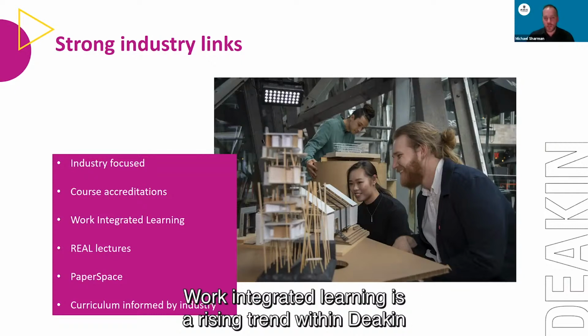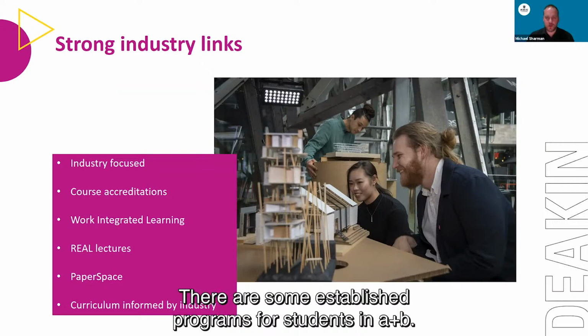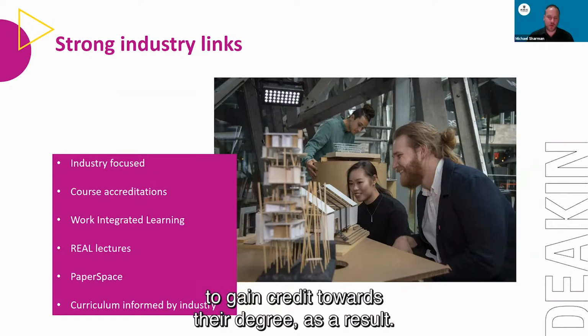Work integrated learning is a rising trend within Deakin, and we are encouraging of our students to take these opportunities during their study. There are some established programs for students in A+B, but often students do bring their own opportunities they find and turn that into part of their study to gain credit towards their degree as a result.